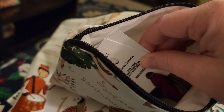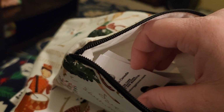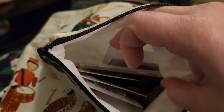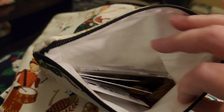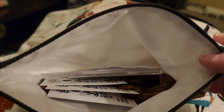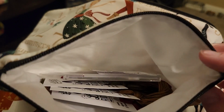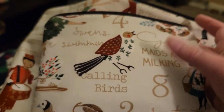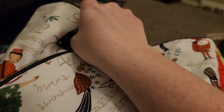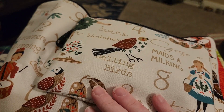And then my extra flosses that I haven't cut yet because I don't know that I'll for sure need them or not. I'm pretty conservative with my thread. I don't even know why, but anyways, yeah, that's how I use my little cases. It just kind of keeps the inside of the bag a little cleaner since I don't need to keep my scissors and stuff in there.